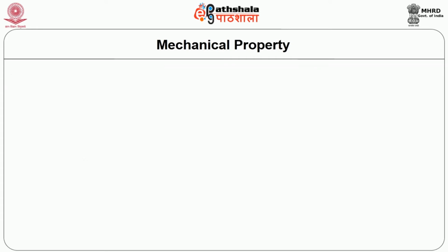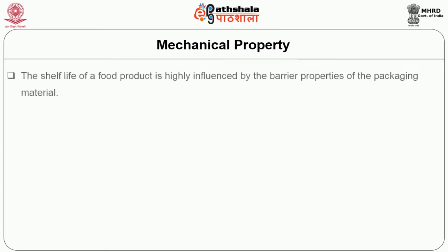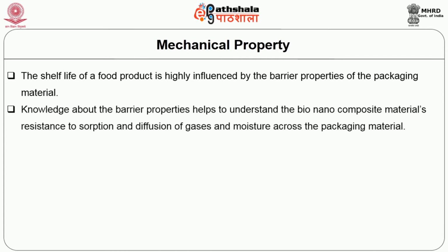Well students, now we will discuss the test for the barrier properties of bio-nanocomposite packaging material. You very well know that the shelf life of a food product is highly influenced by the barrier properties of the packaging material. Knowledge about the barrier properties helps to understand the resistance of bio-nanocomposite materials to sorption and diffusion of gases and moisture across the packaging material.